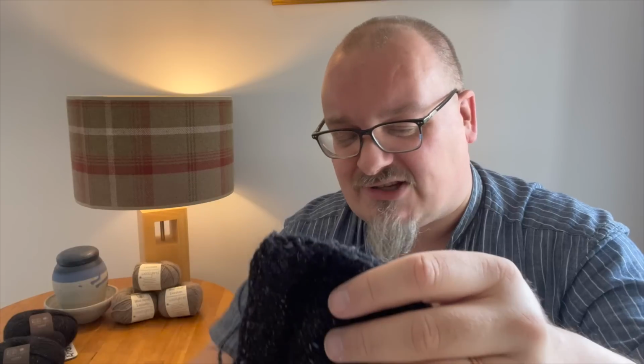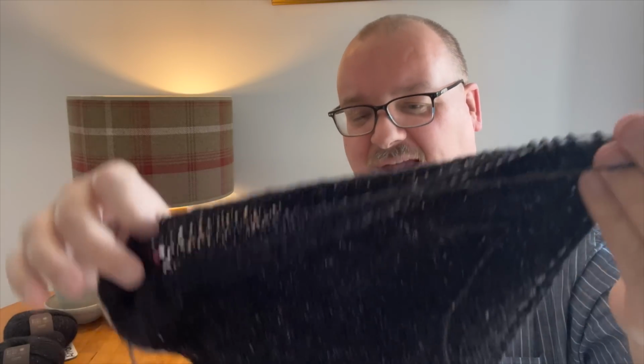like my other ones. I love my Knit Pro Zing needles that I've been using for quite a few years now, but these are just lovely. There's so much more flexibility and freedom when you're knitting with them, and what else can I say? I'm a very, very blessed man.